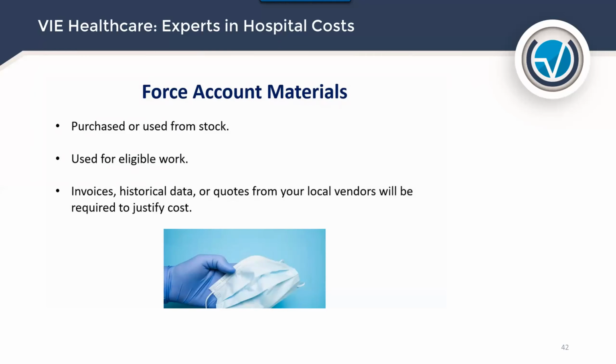Invoices, historical data, quotes from local vendors will be required to justify costs. So again, how are you pulling those PO reports? Can you get those invoices, data from your materials management systems? I would start compiling that information right now, particularly as it relates to what was used right off from your stock, and even things that were procured. It's going to be important to have that baseline, because that baseline pre-COVID-19, and then as that day hit, different organizations, you want to be able to get reimbursed for everything and be able to make sure it's accurate, relevant, at the right price. You can justify it and document it.